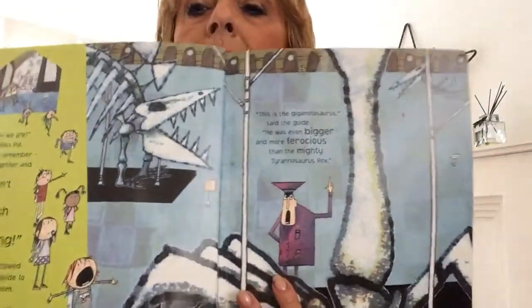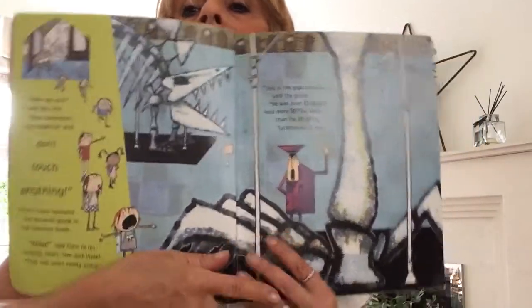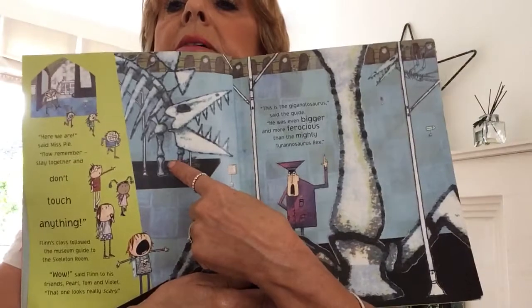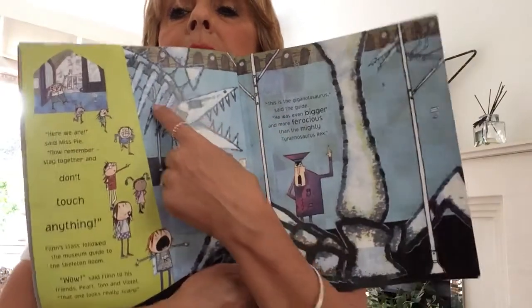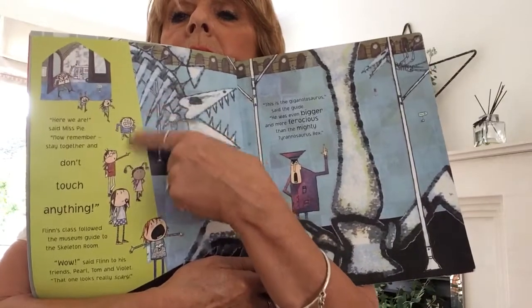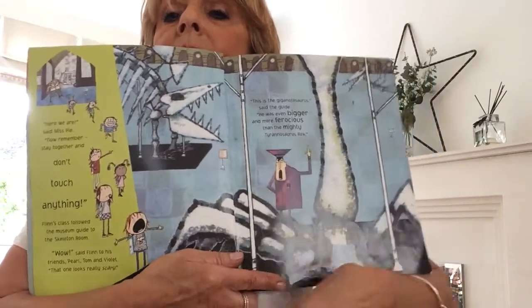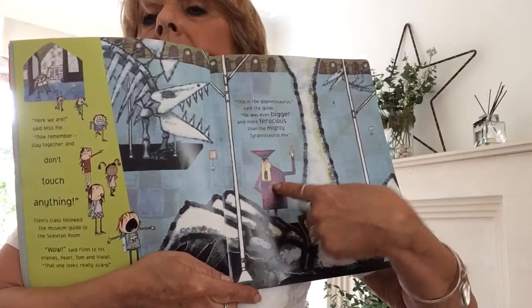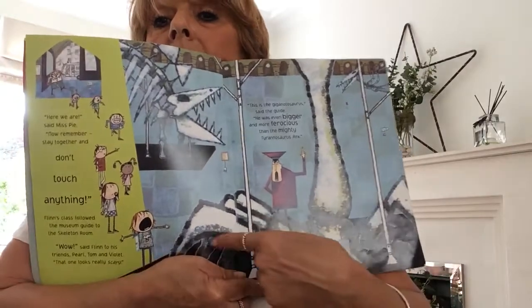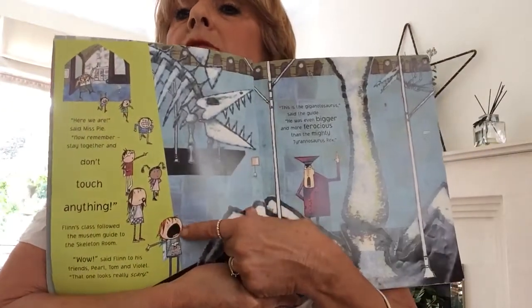So I looked at these pages, children, and thought, gosh, I don't know which looks more scary. This one looks really scary because he's got really sharp teeth, and his spine, his bones, his rib cage there looks super sharp, doesn't it? But then if you look at this as an adult, he's the guide, look at the size of that foot. Someone's looking petrified, aren't they?